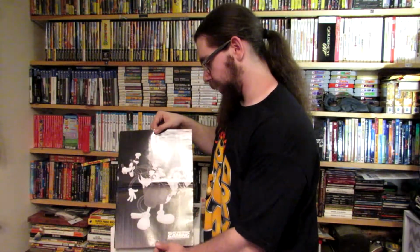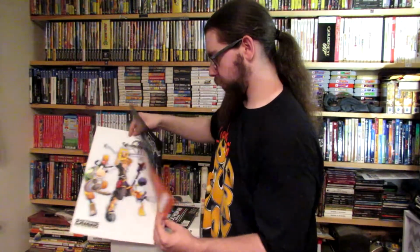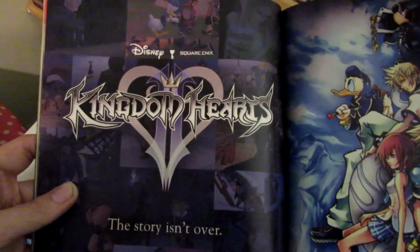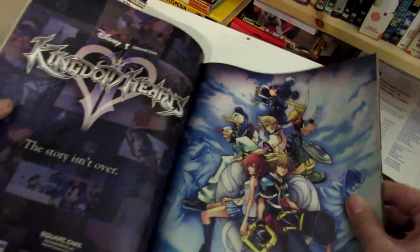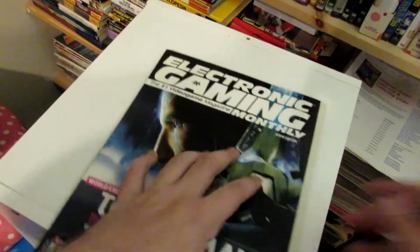So here we have Timeless River, Sora, Donald, and Goofy. On this side we have Tron, Space Paranoids, Sora, Donald, Goofy. And if we open this up, we have regular Sora, Donald, Goofy, and then Halloween Town, Sora, Donald, Goofy. I really like this poster, and the magazine is in mint condition. I was blown away when I opened this last night and the Kingdom Hearts poster fell out. I was like, wow, that's really cool. So that's a sweet find.